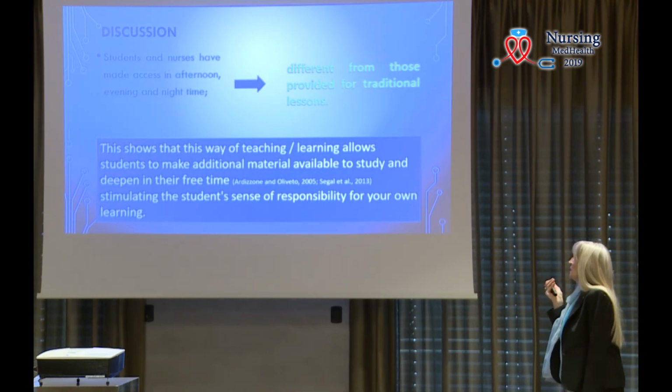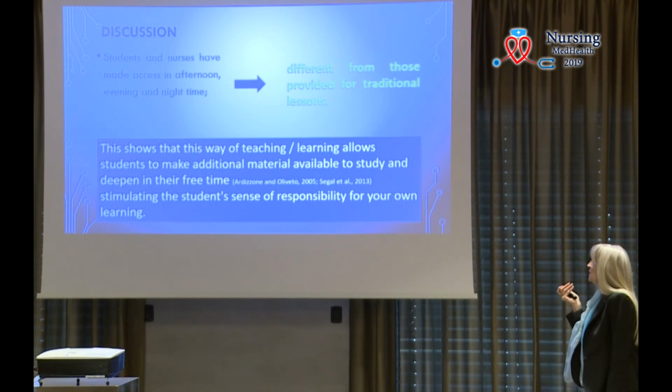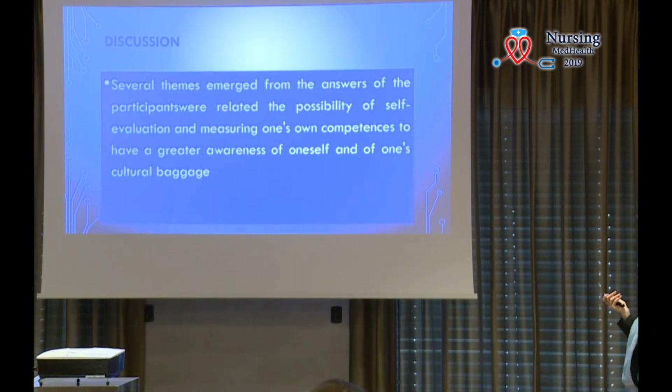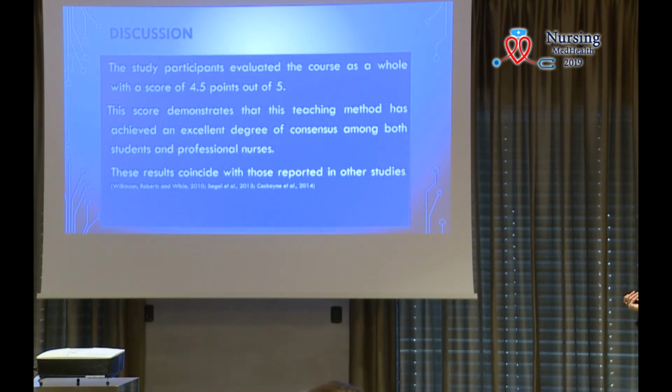Students and nurses have made access in the afternoon, evening, and night time. This is different from those provided by traditional lessons. This shows that this way of teaching allows students to make additional material available to study and deepen in their free time, stimulating the students' sense of responsibility for their learning. Several themes emerged from the answers of the participants related to the possibility of self-evaluation and measuring one's competencies, to have a greater awareness of oneself and of one's cultural baggage.